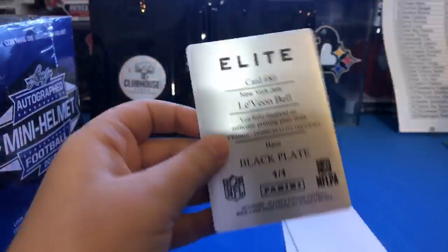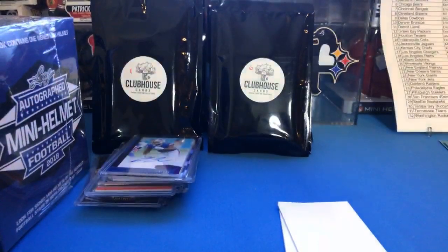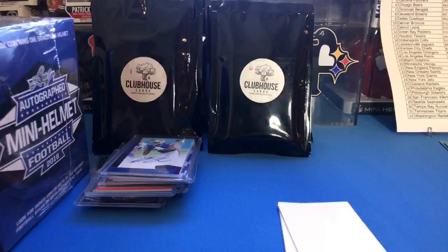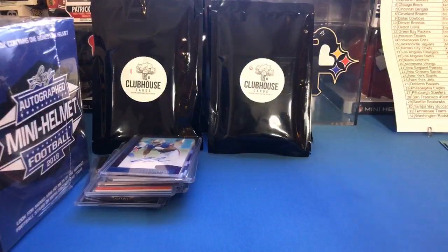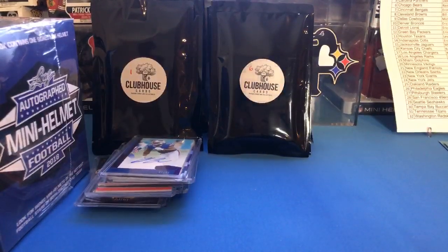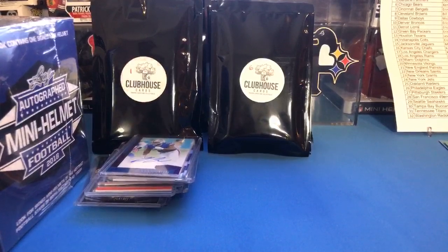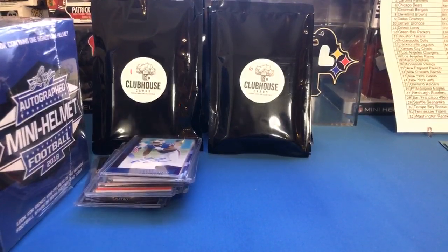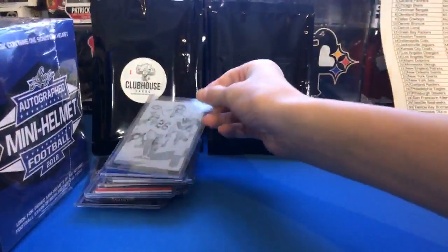Yeah, we got one. And it's out of an elite, so that's cool. Yeah. Nice. Going out to me. This might just have been the only card I didn't want to get. From the Jets. It would have been fine with any other card. But a card is a card. Awesome. One of one. Le'Veon Bell.